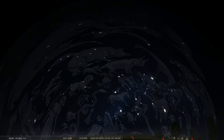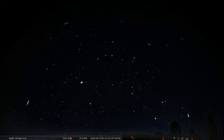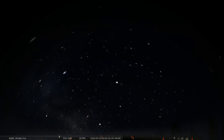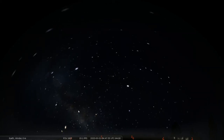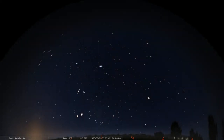Now, let's let the night pass so that we can see the sunrise in the morning. Passing through the night sky here, we can see our own Milky Way galaxy. And as the sun rises in the east, again we see the bright oranges and reds of sunrise, and a new day begins.